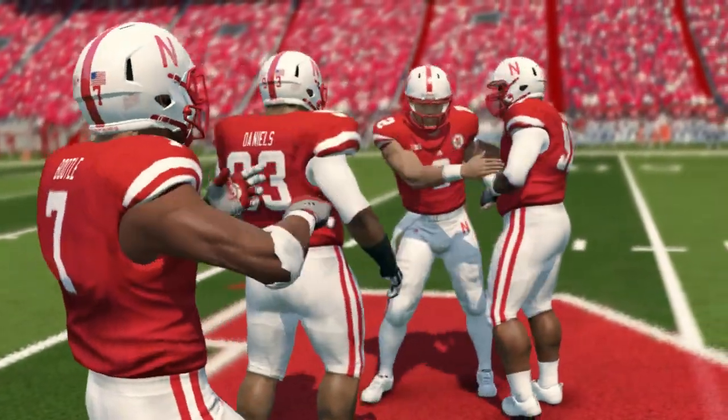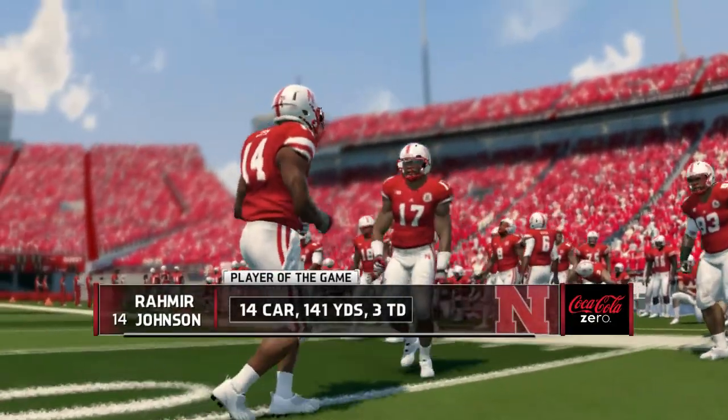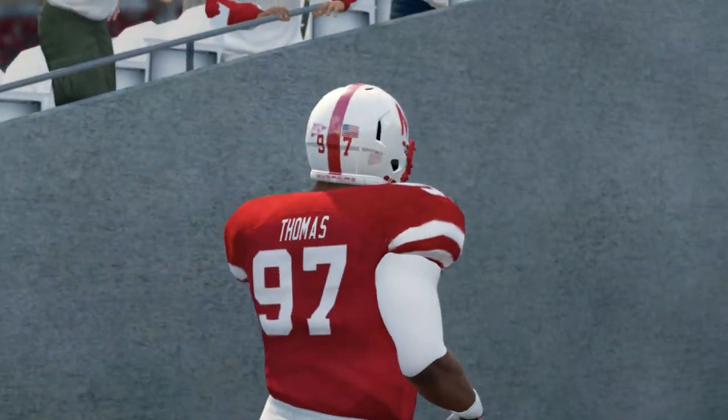This one's in the books. The Cornhuskers take this game. 27-17.